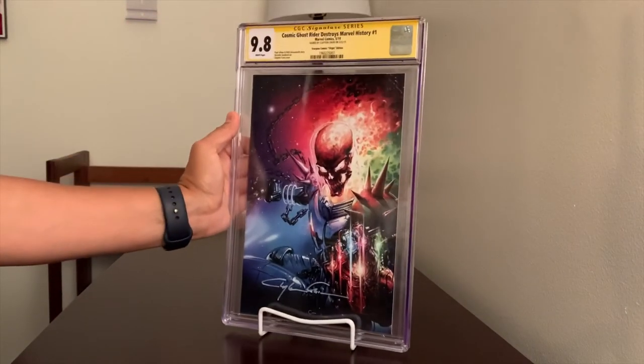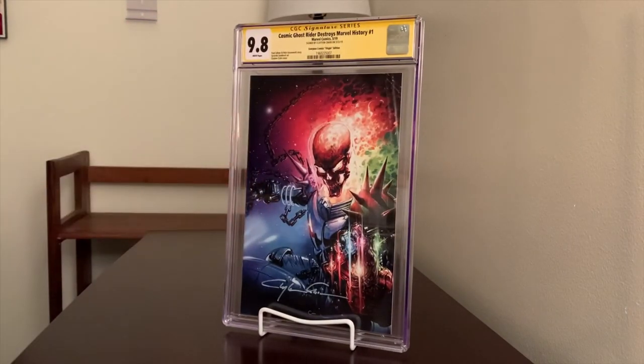Incredible cover. So moving into 2019, once again, these are not necessarily in order. This one, for me, this Cosmic Ghost Rider Destroys the Marvel History, is another modern grail. It's 600 of them. I wanted to get the Virgin Edition. I wanted to get a signed one. They're very hard to find and are quite spendy now. I was able to get this one in a 9.8, so that's exciting.